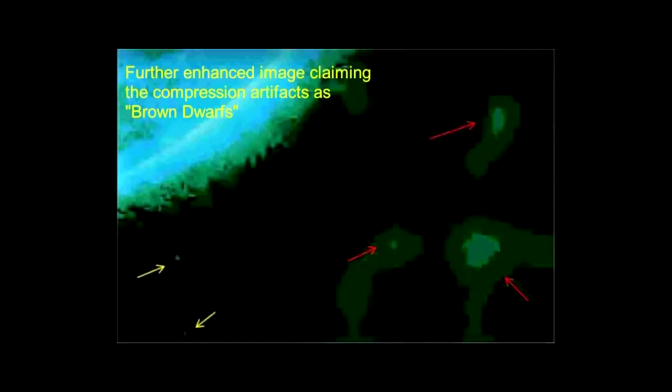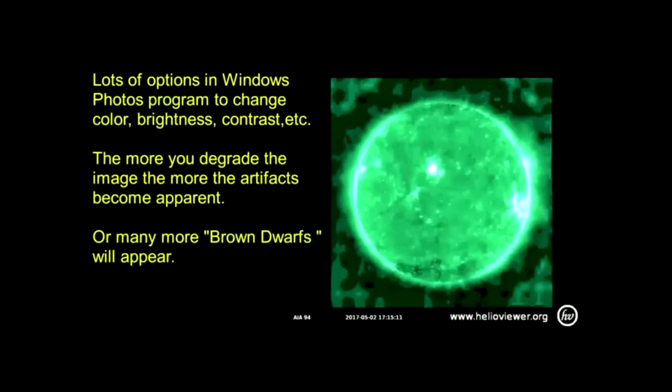There are lots of options in the Windows Photos program to change color, brightness, contrast, etc. The more you degrade the image, the more the artifacts become apparent. These are simply JPEG artifacts, as we've explained before. Many more quote-unquote brown dwarfs appear if you play with the image enough.